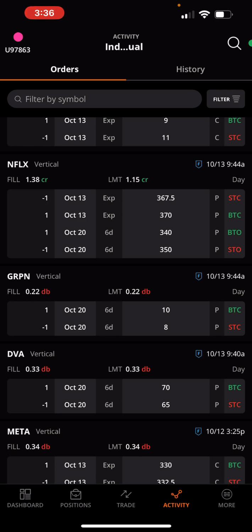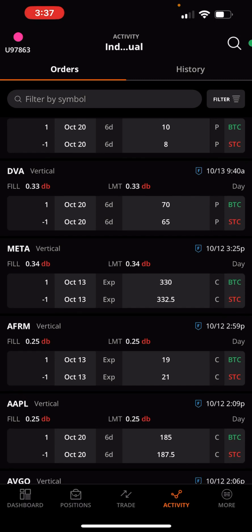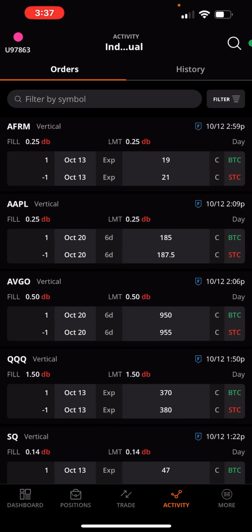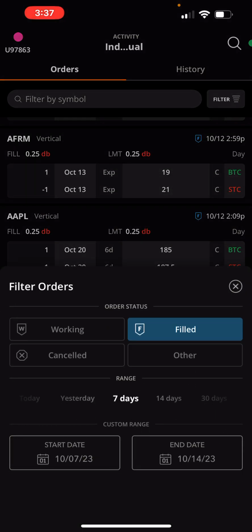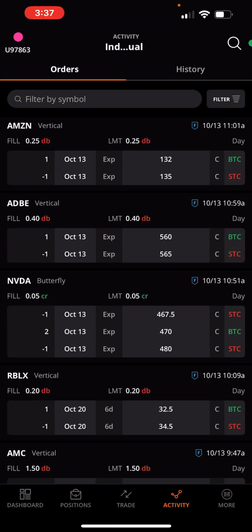Netflix got me, but what I did was I rolled Netflix out till next week, and I got a $138 credit. Groupon closed out for a profit. Davita closed out for a profit. Meta closed out for a profit. Affirm closed out for a profit. Apple closed out for a profit. Actually, you know what? Let me go back to the filter because I'm reading you a lot of extra trades that I shouldn't be reading you. So let's go back. Sorry about that, folks.